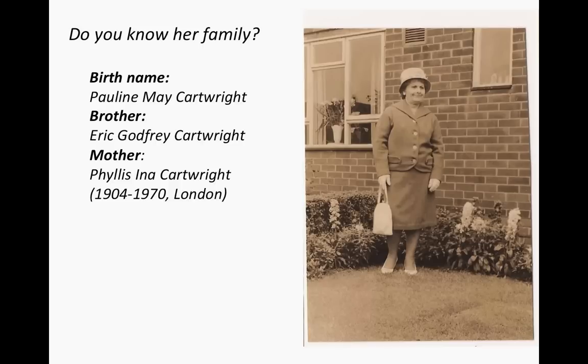So this is a picture of Pauline May Cartwright. My match has asked me to ask you guys, do you know her family? Do you know the mother, her brother Eric Godfrey Cartwright, the mother Phyllis Ina Cartwright? This is the mother here, Phyllis Ina Cartwright, who came from London. We are still working together to try and solve this mystery, but I am one of her closest matches. So the solution to the mystery of her brick wall lies within my family tree. So this is going to be an ongoing subject for research.